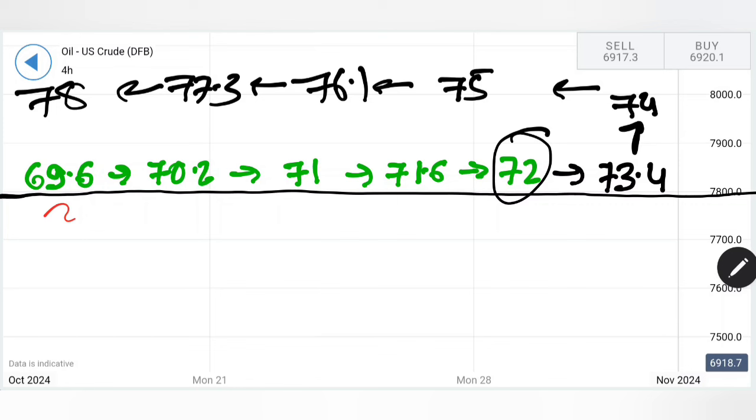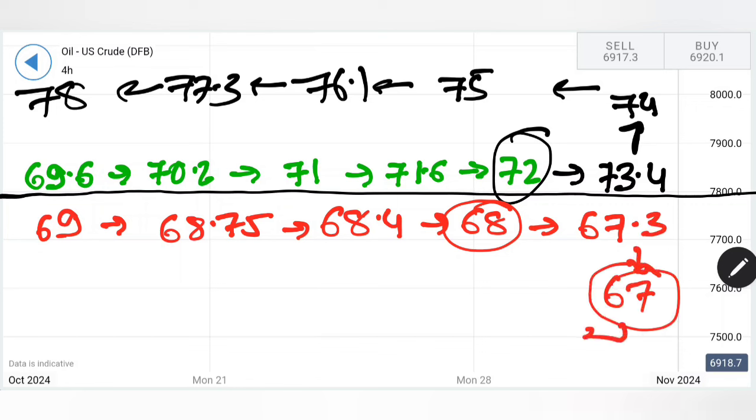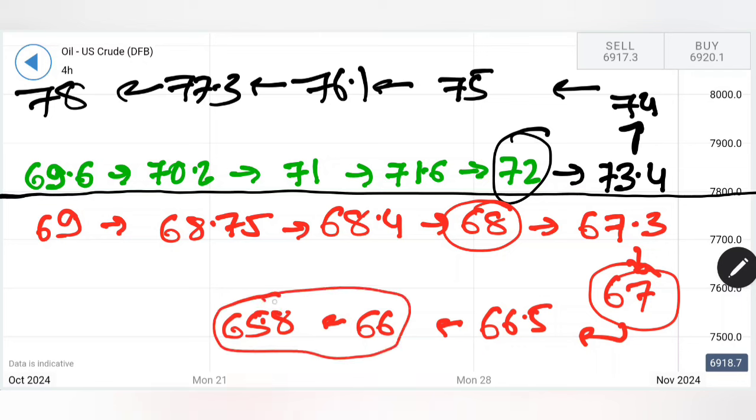And now on the downside, a selling entry at 68.8 levels, or rather you can ideally sell at 69 itself, then 68.75, 68.4, 68, very good support till 68. Below this we can expect 67.3, 67, the next strongest support. And if it stays below this, the bearishness will increase. We can look forward to 66.5, 66, 65.8, the greatest support here.